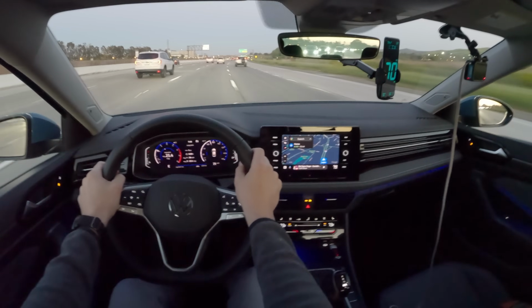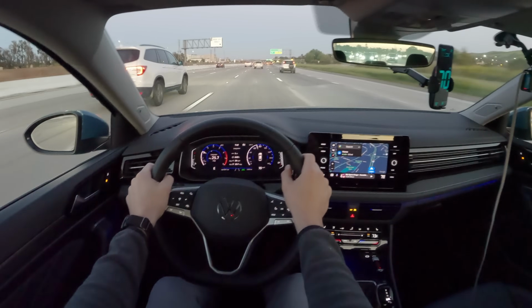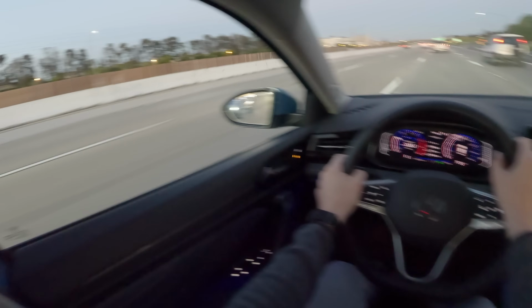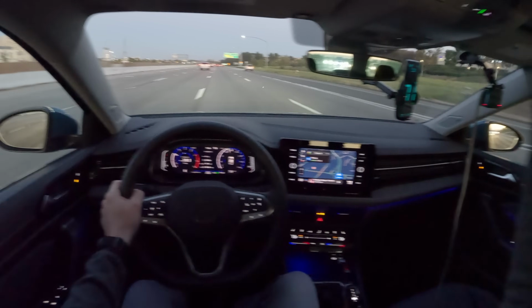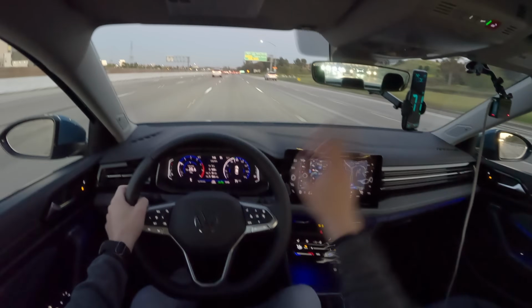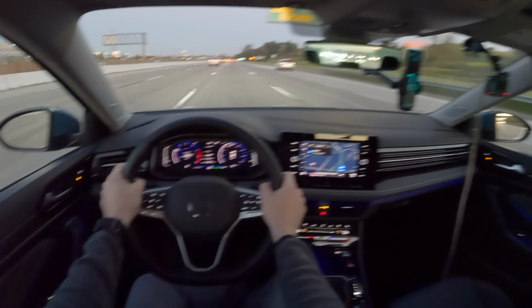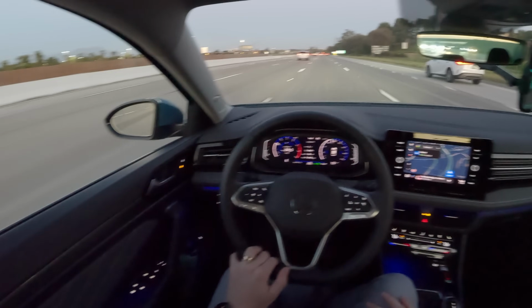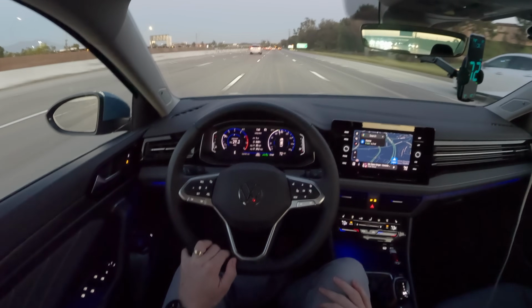Looks like the car speedometer is about 1 mile per hour above the GPS, so we're going to settle in around 72. Initial highway impressions: if we close our, well, it's pretty much just a mesh shade up here, so I don't think it's going to quiet the cabin much, but yeah, okay. Doesn't seem too loud in here actually for this concrete section of highway.